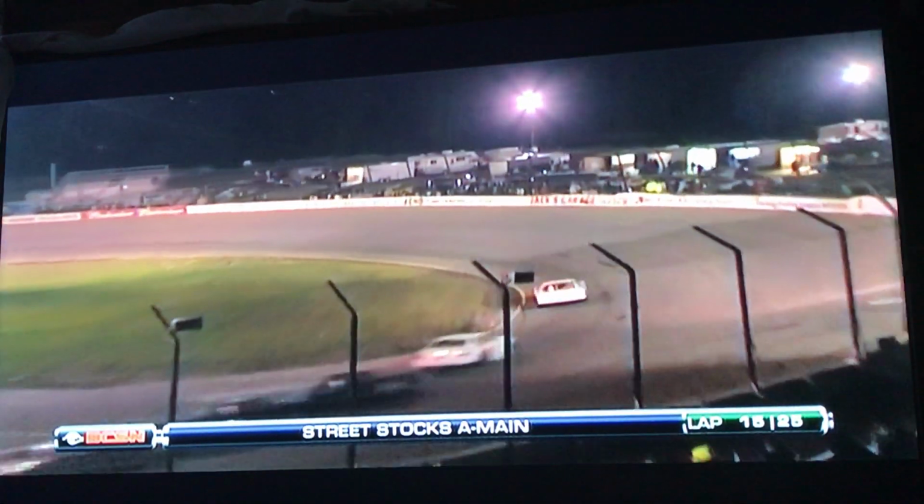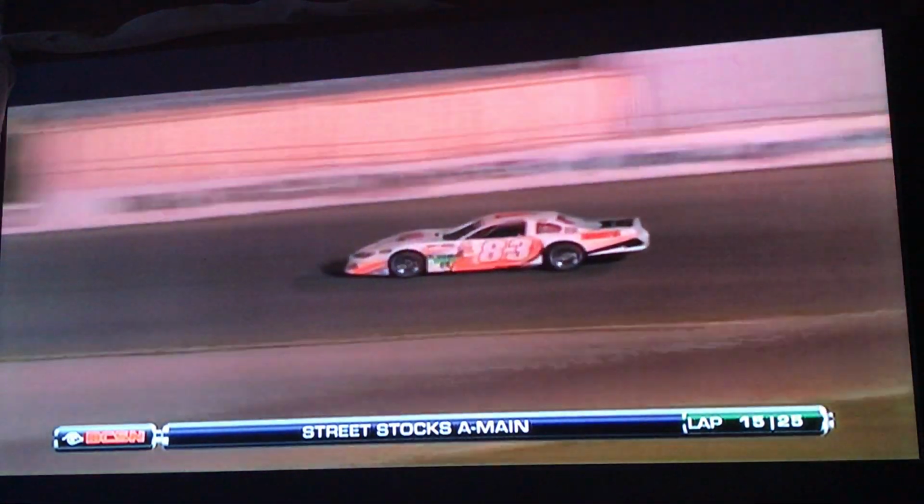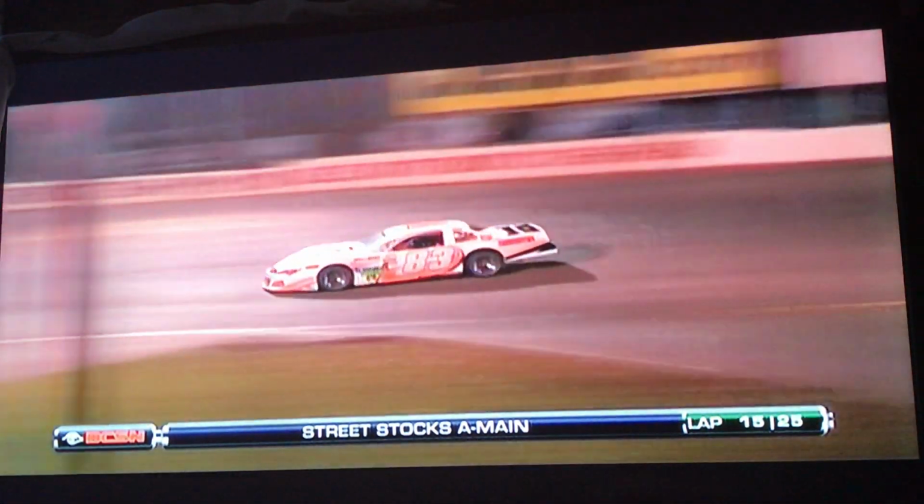Past the halfway point, 13 in, now 14 in, 11 to go in this 25-lap feature. And that lead just keeps extending for the 83 of Tim Moore. You look behind him, it's Kyle Worley, bunched up. Nick Shanks, then Rob Moore, Landon Schuster. You can throw a blanket over that second pack of racers, just nobody can track down Tim Moore in the lead in the 83 car.